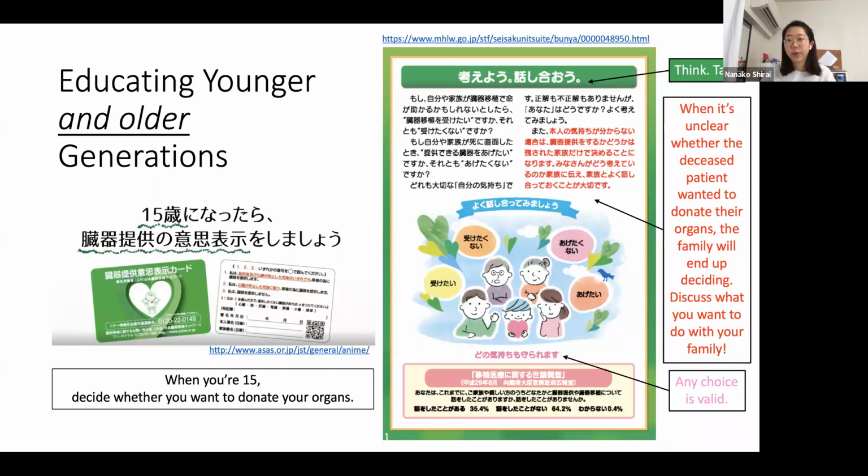And also, on the right-hand side is a pamphlet published by the Japanese Ministry of Health, made in conjunction with the Japan Network for Transplantation. And one of the pages says, think, talk, which is up here on the green. Sorry, it's covered by my video. But what it essentially says in the red part is when it's unclear whether the deceased patient wanted to donate their organs, the family will end up deciding. Discuss what you want to do with your family. Any choice is valid. So by calling upon people to talk and discuss with family, the Japanese Organ Transplantation Network is also able to educate older generations about organ transplantation and encourage them to make a decision.